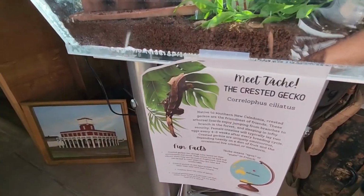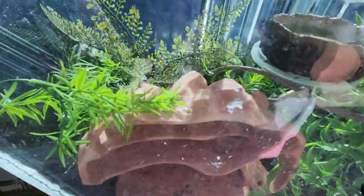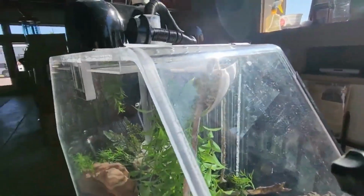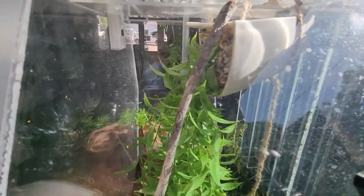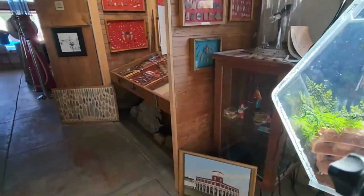It's the crested gecko that lives in here. And he's hiding. Okay. I don't know where he is. Very top right. He's where? Up in the top right. It's right up here. Oh, okay. Yeah, see, he's hiding. Well, he's up there somewhere. So, there's a crested gecko in there. And that's probably what he looks like. And we can't see him. Anyway.